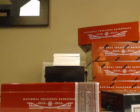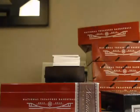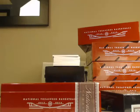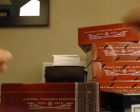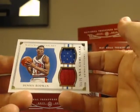Like, meet the Hoopers. Rookie jersey, 73/99 for the Rockets, Montrezl Harrell. Dual jersey, 33/75 for the Detroit Pistons, Dennis Rodman.